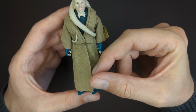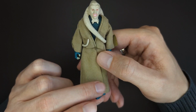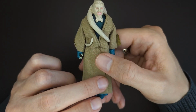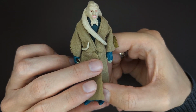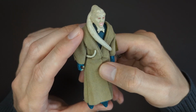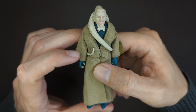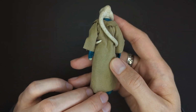I think this coat is a little bit of a different material than the one I had. I remember it being more fluffy and also perhaps a bit more gray than brown, but not sure. Let's have a look at the next one.